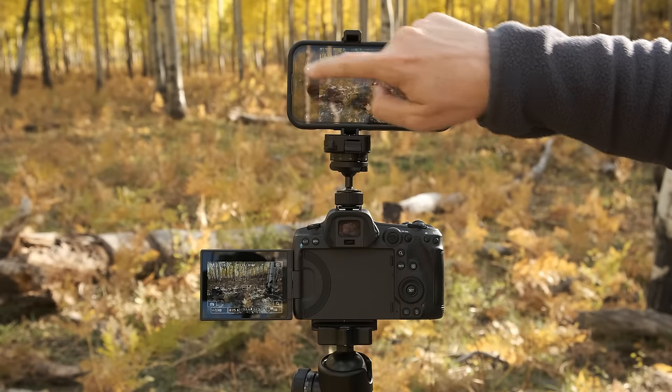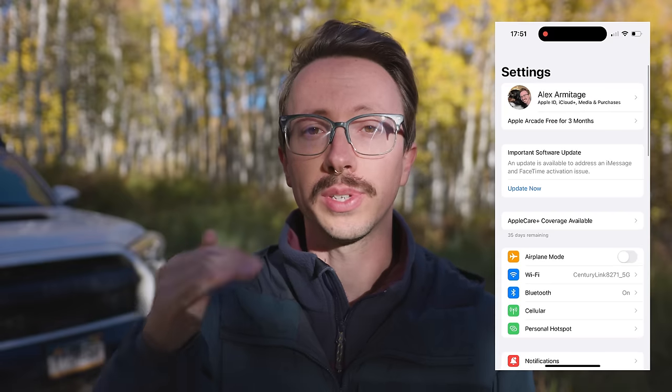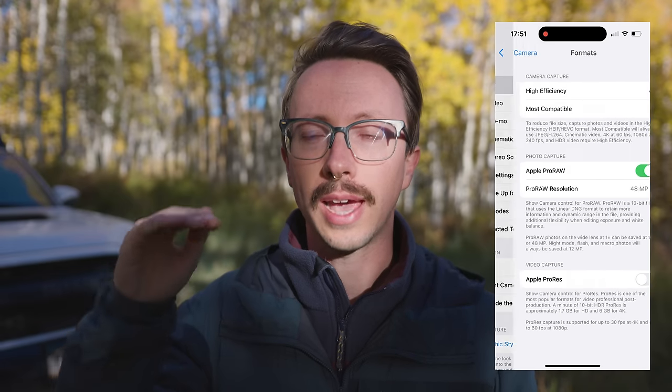Unlike last year, I'm only going to be using the Apple ProRAW that's built into the camera app instead of a third-party app. I think that's the most genuine. That's probably what most of you will do if you want to take images like this. If you need to know how to enable that, just go to your settings, camera, Apple ProRAW, and make sure you select the 48 megapixel image. That will give you the biggest images. However, it's also going to give you the most detail.